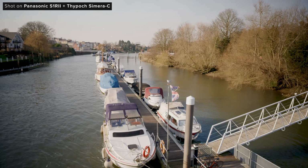With the camera not having an LPF though, it does mean that you can capture some really detailed stills and video. Up next, let's check out how this camera handles infrared light pollution.